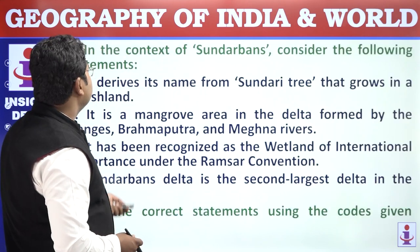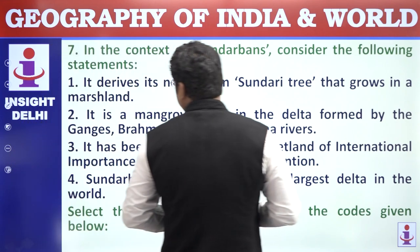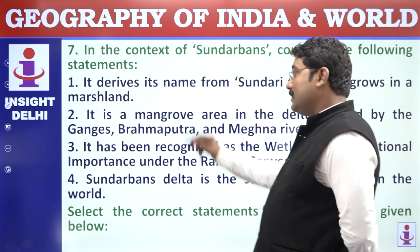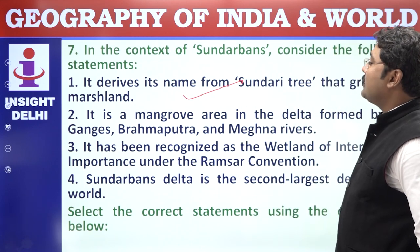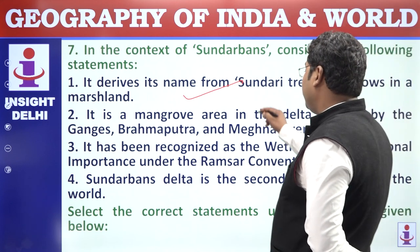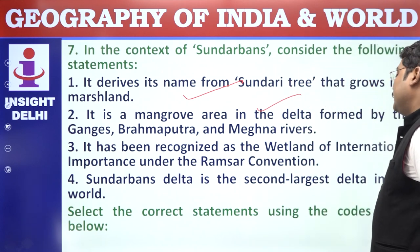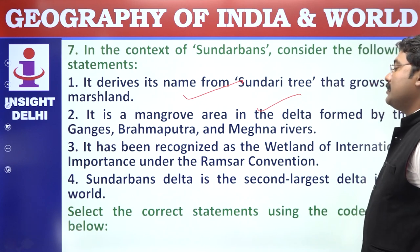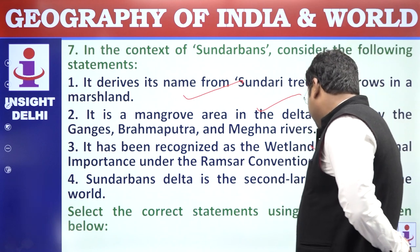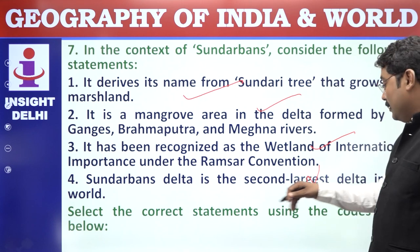Now moving on to the next. In context of Sundarban, consider the following statements. It derives its name from the Sundari trees that grow in the marshland. Yes, it's right. It is a mangrove area in the delta formed by the Ganges, Brahmaputra and Meghna. Yes, right, we saw this. It has been recognized as a wetland of international importance under the Ramsar Convention. Yes. Sundarban Delta is the second largest delta in the world. No, it's the largest one.